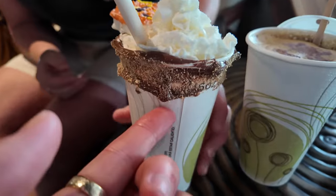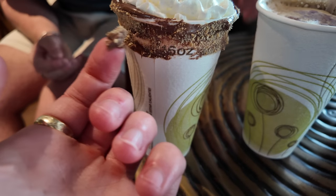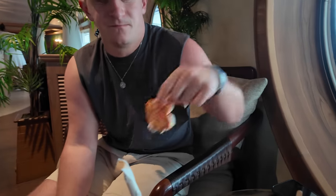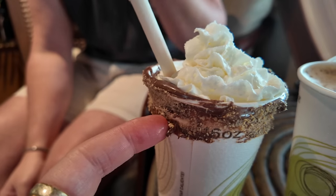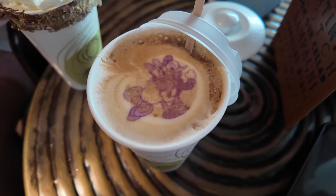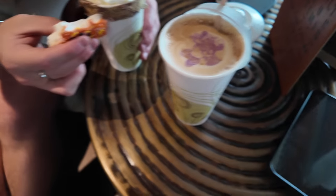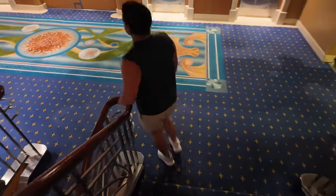What is this? So that comes with Nutella with cracker sprinkle. And then I think this is a marshmallow. Yeah, this is a marshmallow bat with chocolate covering. Oh, that's nice. And I like Donald and Daisy. Oh, that looks good.